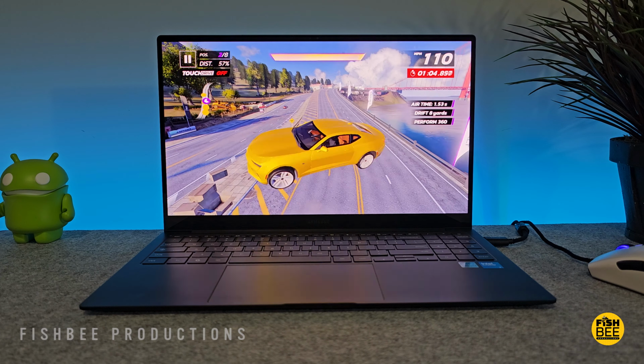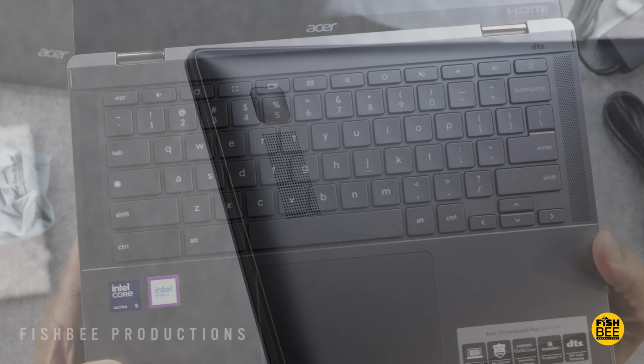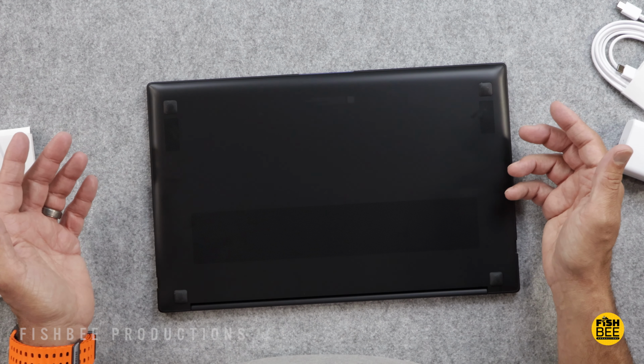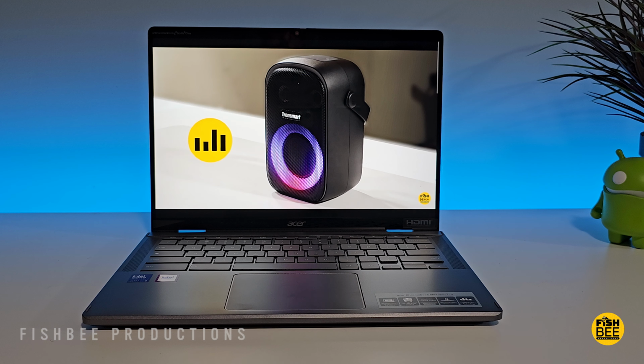Now the speakers on the Galaxy Chromebook are downward facing versus on the top for Acer, so definitely an advantage for Acer because it's much easier to hear things. And with the Samsung Chromebook, the sound may be a little bit muffled depending on what you set the Chromebook on. Here's a quick sample just to give you an idea of what they sound like.